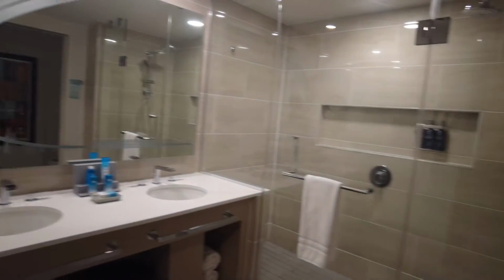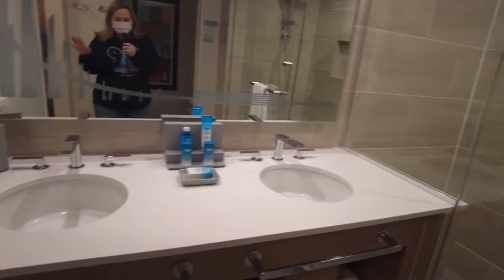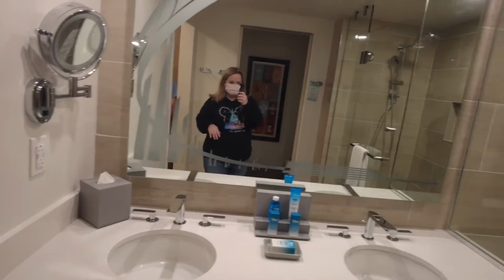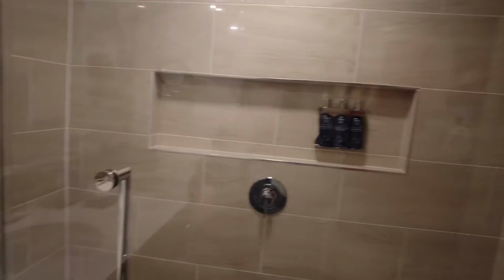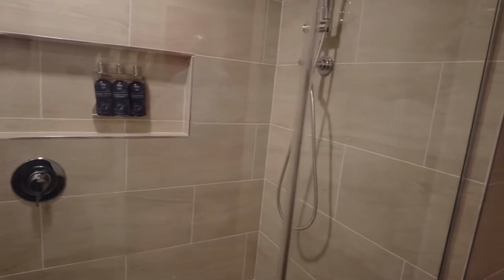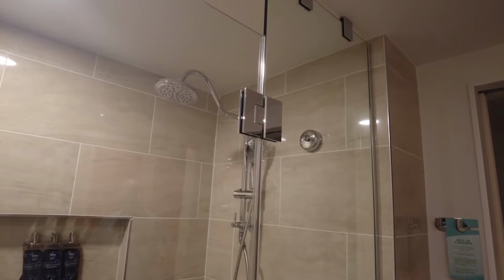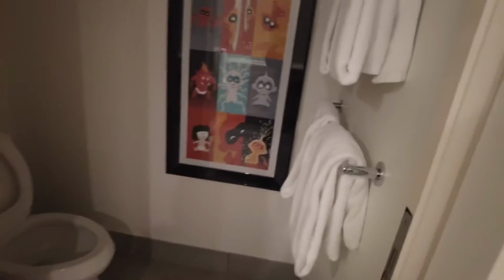So we'll start in the restroom bathroom area. So 2 sinks, double vanity, mirror, nice large shower. Has the double shower head. Toilet room.